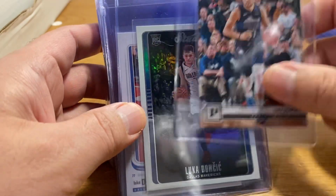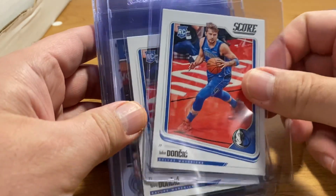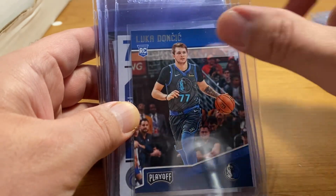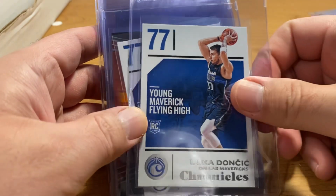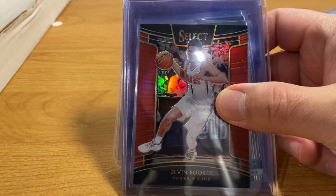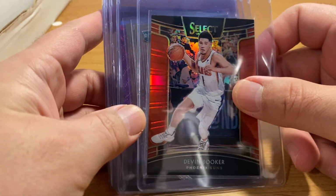And then Luka, pretty much anything that I think is going to be a 9 or better I sent in. And I opened a fair number of these packs, so you're seeing a lot of cards, but it took a lot of spending to get these, unfortunately. And it remains to be seen. If a lot of these come back 10s, maybe I would get my money back, but I think it might be a while before I clear that balance.